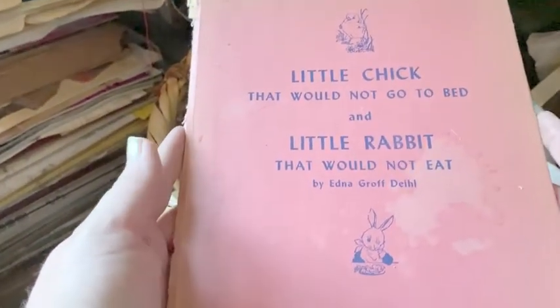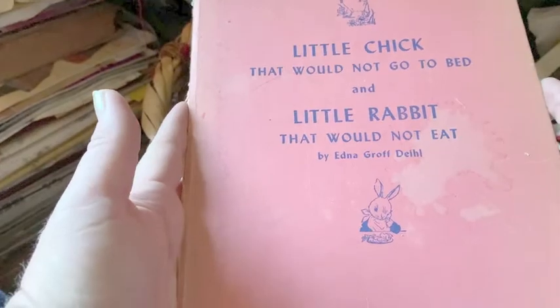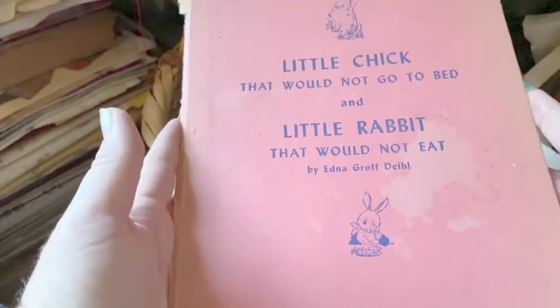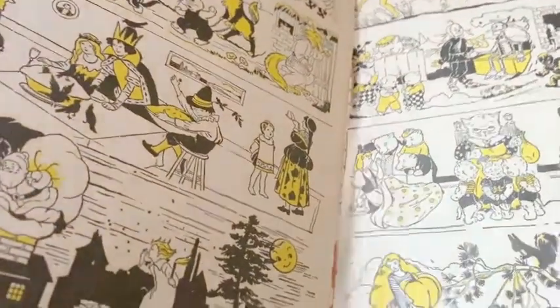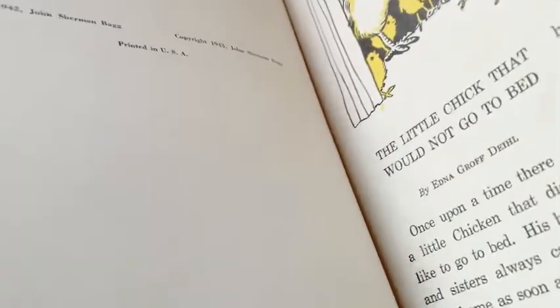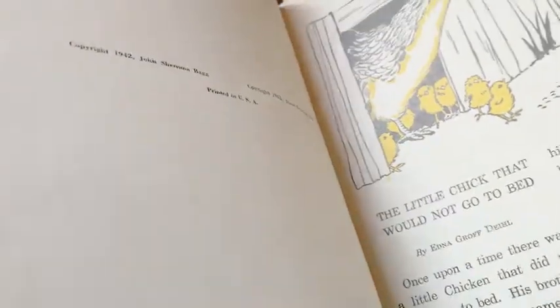The little chick that would not go to bed, and the little rabbit that would not eat. Oh, look at those cool marbling papers. Little chick that would not go to bed. 1942, printed in the USA. Neat. A random sock.